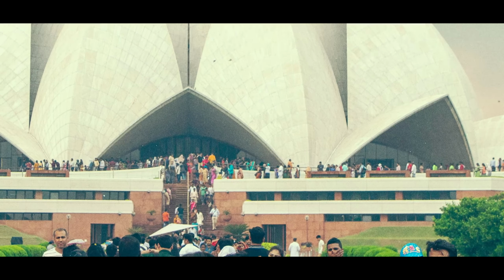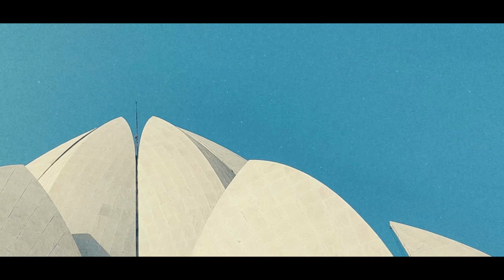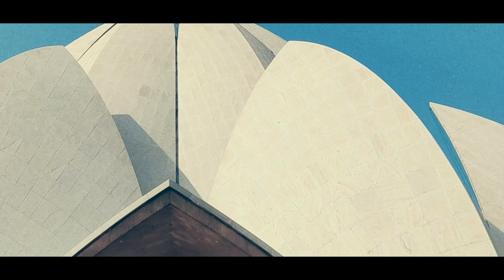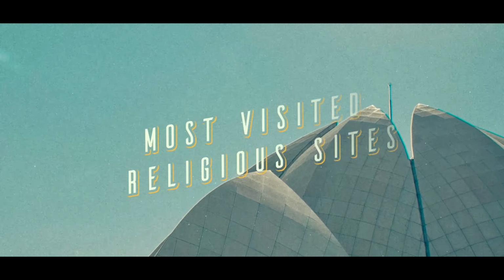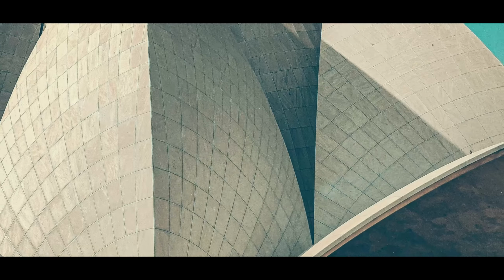Beyond its architectural significance, the Lotus Temple serves as a center for community engagement by hosting various educational programs and interfaith gatherings. Recognized as one of the most visited religious sites in the country, the temple successfully spreads the message of unity, oneness, and harmony.